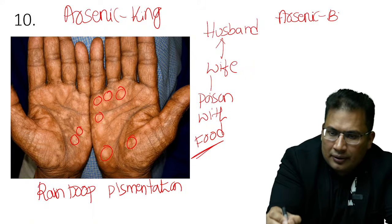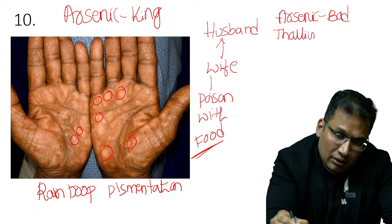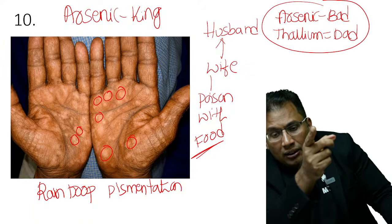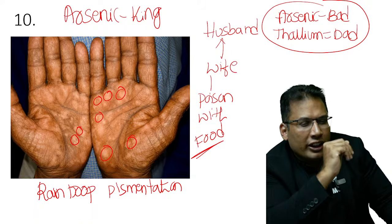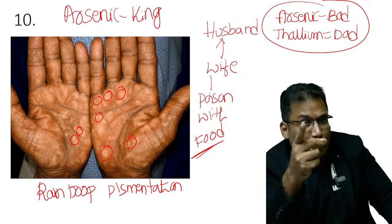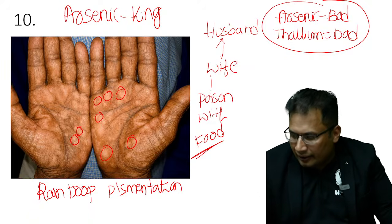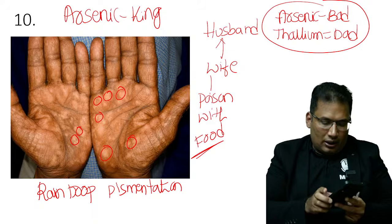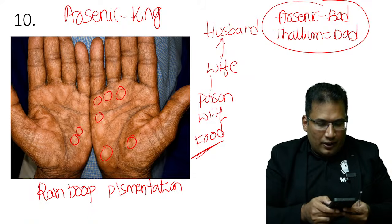Arsenic is bad. But remember, one more is there. Thallium is dad. All of you write in the chat box. Arsenic is bad, but thallium is his dad. You can just remember this dialogue from some movie. Both are ideal homicidal agents. Arsenic, bad. Thallium is telling, no, I am your dad. So, all of you guys, I hope you're enjoying bad and dad. Yes, guys, Srimati, Shukumar, Bhumika, Avinash, Srinivas, Rakesh. Are you getting my point?